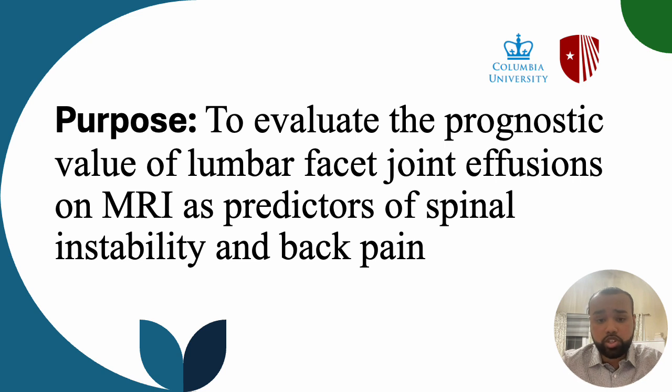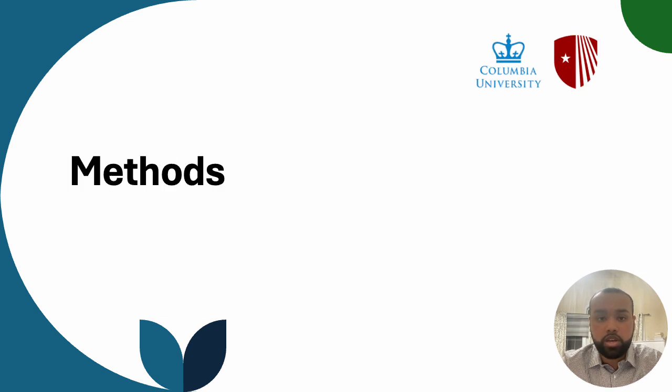And so the purpose of our study was to evaluate the prognostic value of these effusions on MRI as a future predictor of these spinal instability issues as well as back pain.